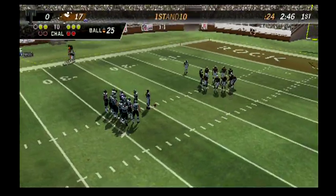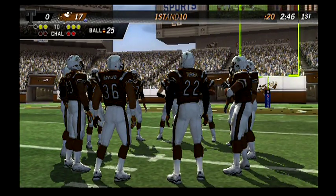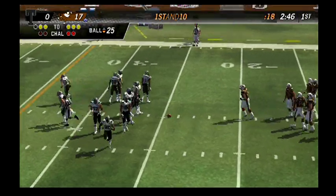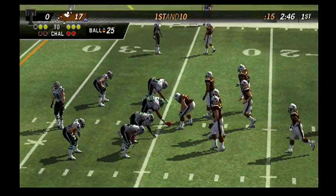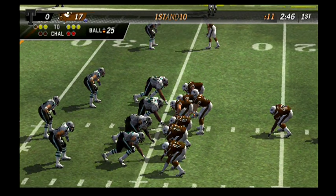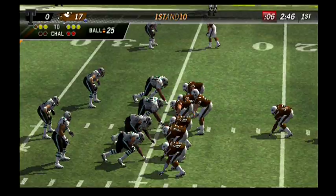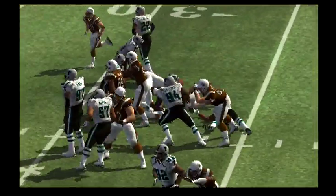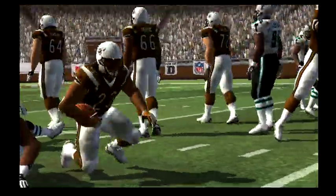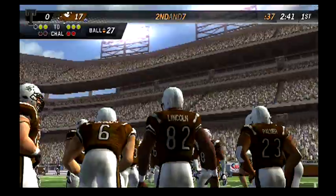So the punt goes out of bounds. First and 10. Ball on the 25-yard line. The Thunder come out in a 4-3. Tailback, Andrews comes up to make the play at the 27-yard line. Hawk battles his way forward for what appears to be a 2-yard pickup.